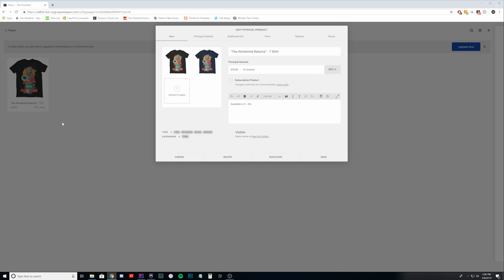Something that I also like to do when I'm adding new products is, if I go back to this product, instead of doing all that stuff all over again, I just click this duplicate button if it's a similar product. So now it says copy of The Alchemist Returns. So we can upload another shirt here. We'll get rid of that.